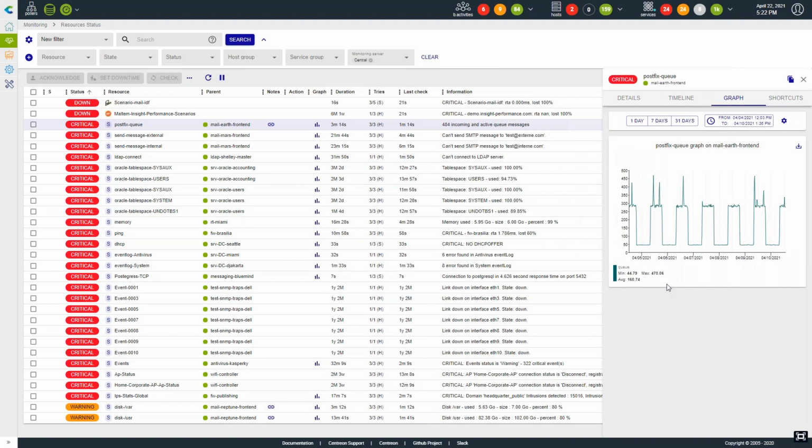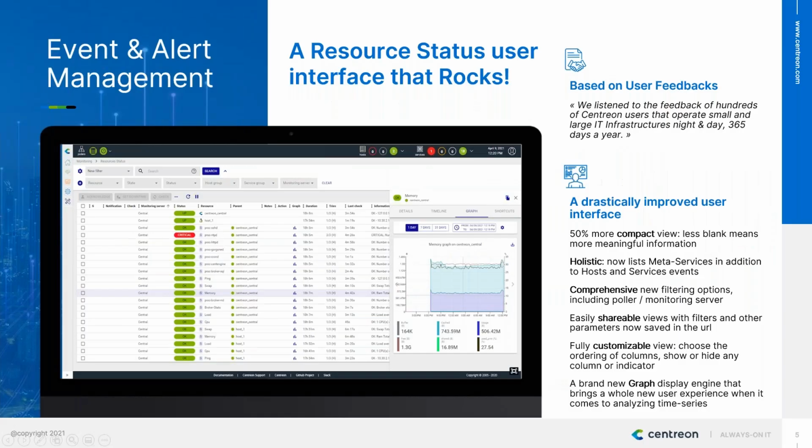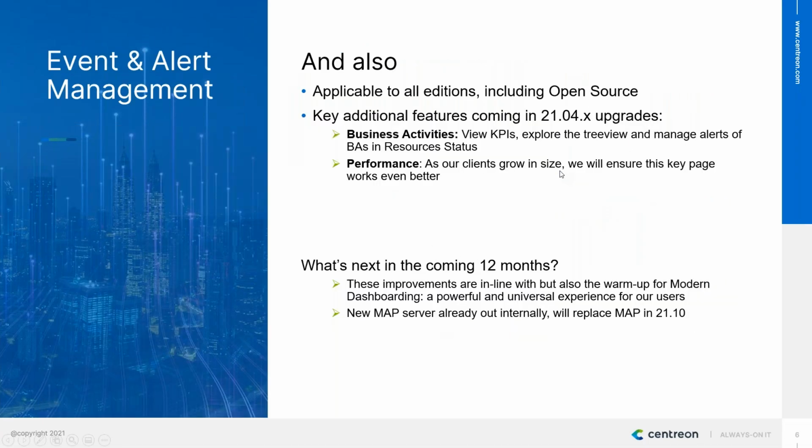Obviously, these were made thanks to the help of the customers, and any feedback our customers still have, and if we can still improve on that, all feedbacks are welcome. All these improvements are included in all editions. They are part of the core of the product, so including the open source edition. And these will be complemented in the next minor versions of the 21.4 version.